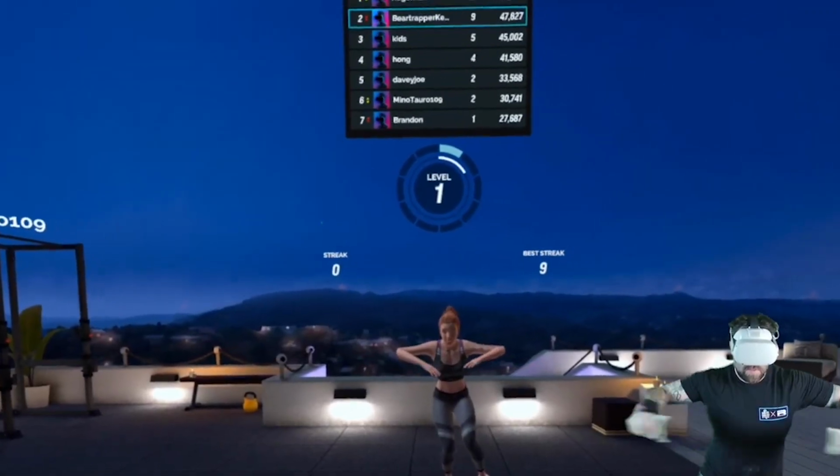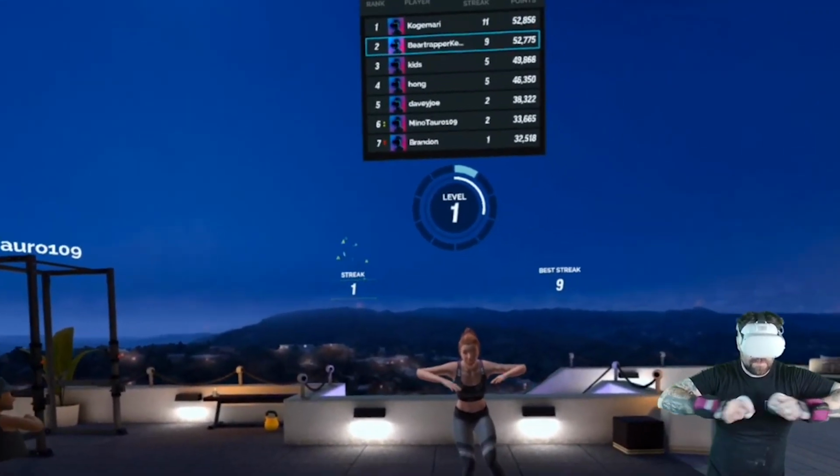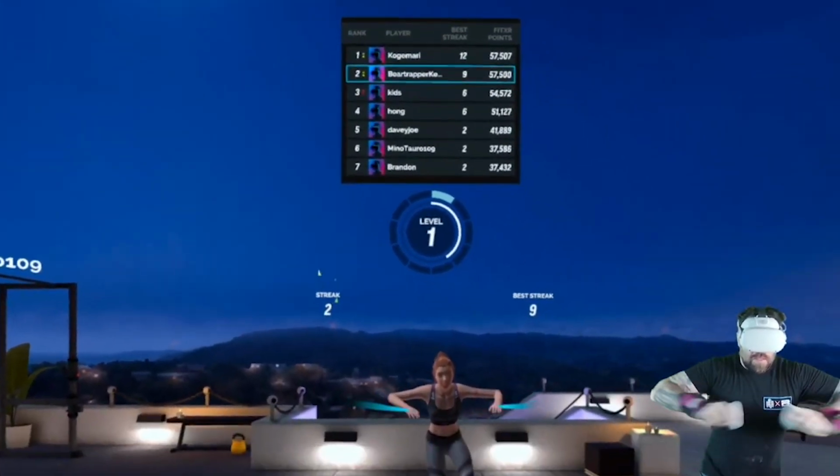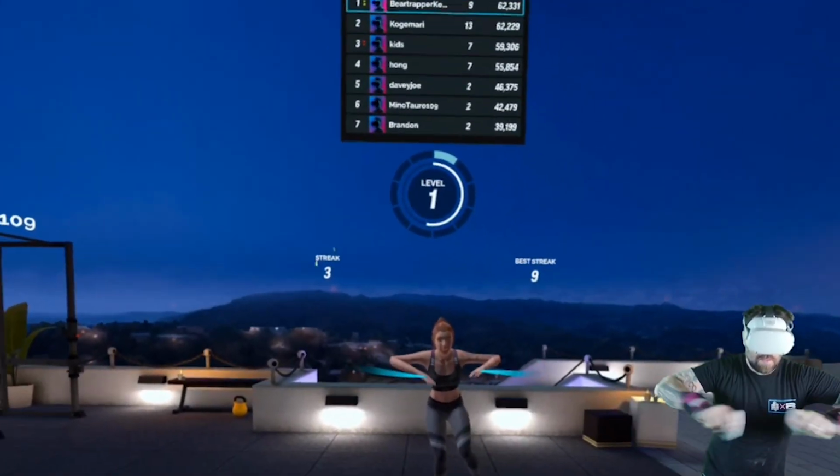The first offering I'm going to talk about is Sculpt. Now, I mentioned this a bit in my video regarding wrist weights in VR, so you know I'm already a fan. The studio takes a bit of an easier-on-the-joints approach to fitness with a focus on muscle building and isometric strength. Not a lot of punching and swinging happening here, but oh my god, this game gets difficult.